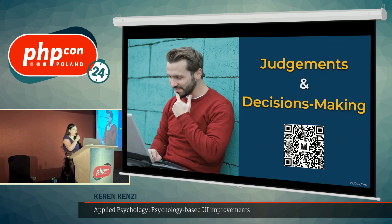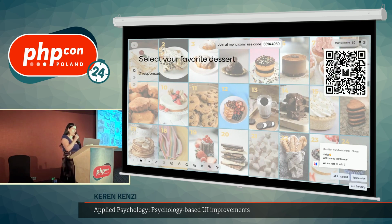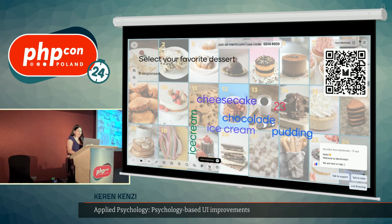And let's do another thing. Let's choose something to eat. Let's choose our favorite dessert. Are you ready? You can scan the QR, and I want you to make a decision. Enter the number of your favorite dessert. It will show up here. Numbers. Let's hide it.